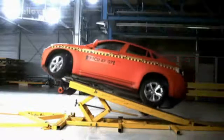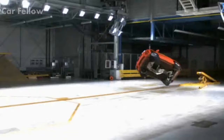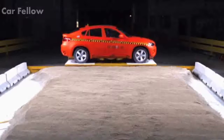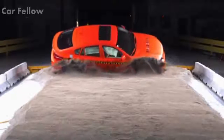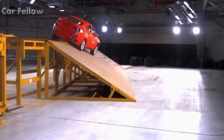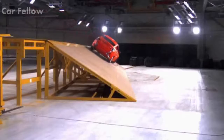To simulate a ramp-induced rollover, which can occur when a vehicle is pushed into a barrier, the engineers use the corkscrew test. The sand pit test simulates what can happen when a vehicle slides sideways off the road. For the third test, the engineers built a steep ramp to simulate an embankment or ditch.